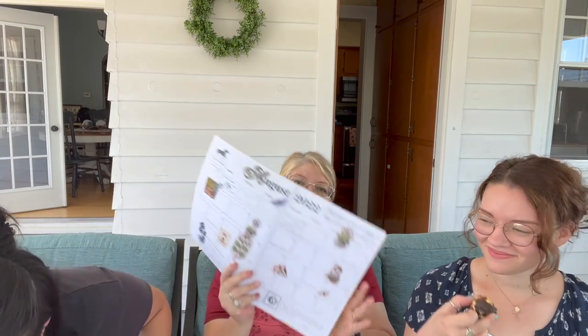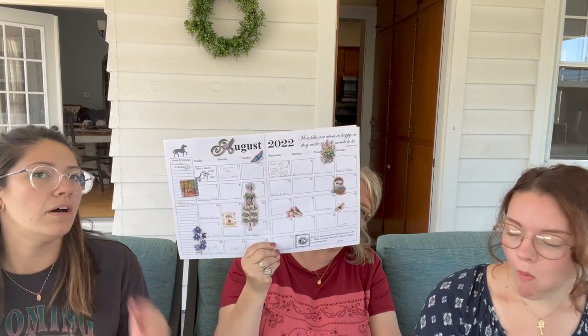Yeah. And here's my August. Oh my gosh, look at her. I know, isn't she cute? Yeah, I like it. And then I have some of Vicky's stickers. I know, I gave you the crappy ones. Sorry. Whatever, I gave her the one that is like, no, they're not. Yes, they are.